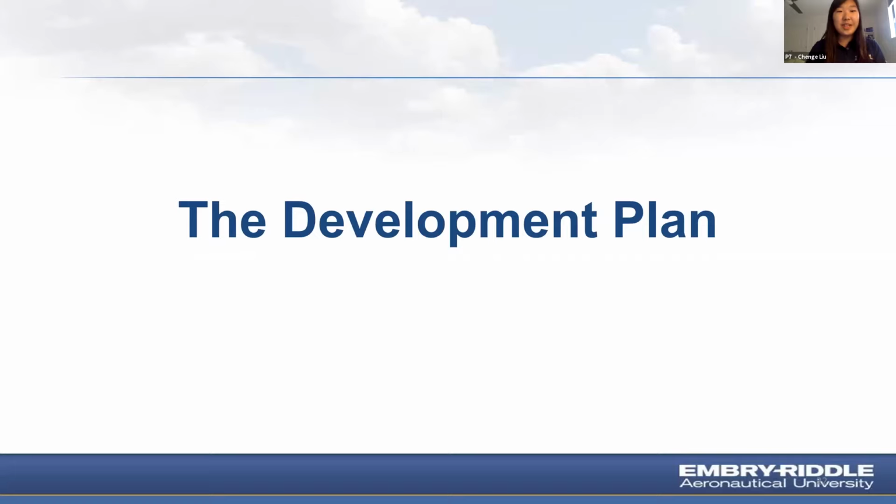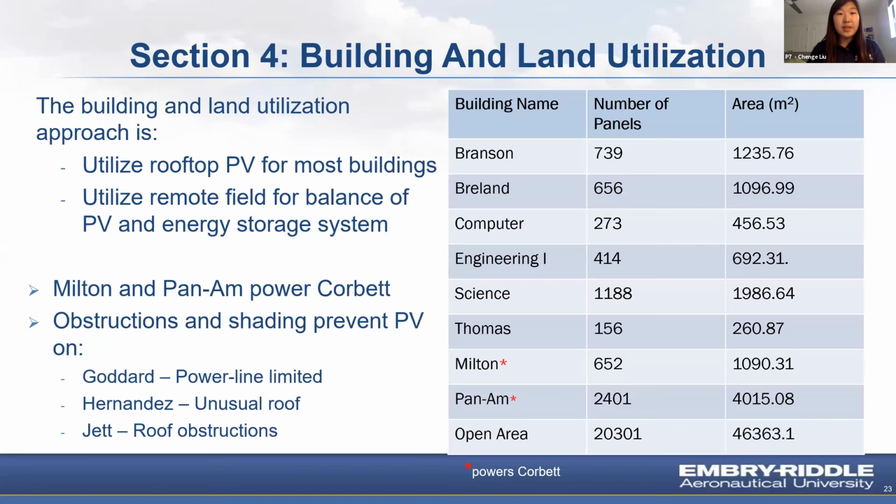Hi, this is Chinga again, and I'll be talking about the development plan as well as the construction timeline. So here is the breakdown of the building and land utilization. The table on the right shows the number of panels and their area utilization on each building rooftop and the open area. Some examples of buildings where we did not put PV panels on the roofs are Gardner Hall, which has a power line limitation, and Hernandez Hall and Jet Hall, which have unusual roof obstructions.